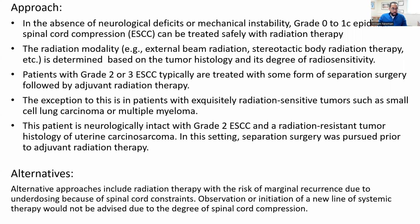So when we think about the approach to metastatic epidural spinal cord compression, in the absence of neurological deficits or mechanical instability, patients who have grade 0 to 1C epidural spinal cord compression, or those who have low-grade epidural spinal cord compression, can be treated safely with radiation therapy. Now, the radiation modality, be it external beam radiation or stereotactic body radiation therapy, is determined based on the tumor histology and its degree of radiation sensitivity.